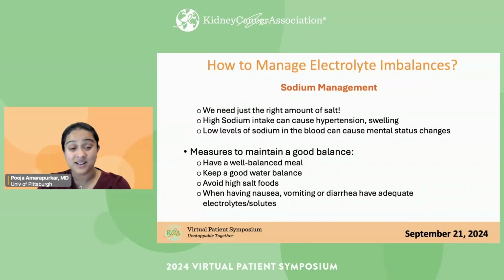There is a common misunderstanding that Gatorade has a lot of solute or a lot of salt. It does definitely have salt, but it also has a large amount of water, which can cause the sodium to be imbalanced. So only drinking Gatorade when somebody has diarrhea or is vomiting is not necessarily helpful all the time. In that setting, it's important to at least try to have some amount of protein to help maintain the water and salt balance in the body.